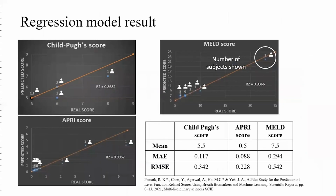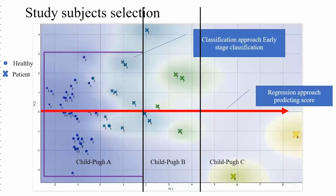A regression model trains and predicts the liver disease severity based on three different clinical scores. The mean absolute error for each score shows an acceptable value because it is less than 10% of the population mean. The plot with an R-square value shows the closeness between real and predicted values, which is a good fit. A principal component analysis biplot gives a dimension reduction visualization of the dataset. This figure shows the panel of biomarkers separating healthy and patients based on their severity, based on Child-Pugh score.